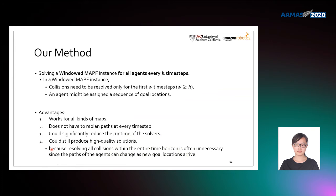There are some advantages of our method. First of all, it works for all kinds of maps. Second, the user can choose the replanning frequency according to their needs. Third, because we only resolve collisions within a limited window, the solvers run significantly faster than the solvers that resolve collisions for the entire time horizon. And last, we can still produce high-quality solutions. This is because resolving all collisions within the entire time horizon is often unnecessary, since the paths of the agents can change as new goal locations arrive.